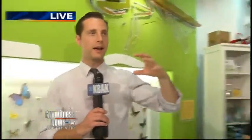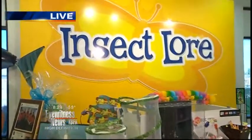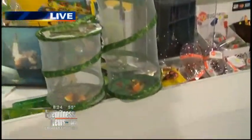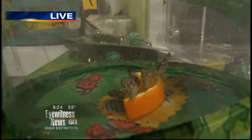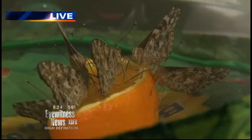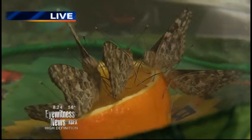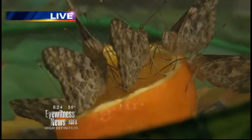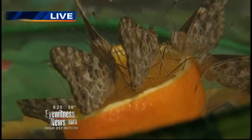The coolest thing about this Bugseum in Shafter, which is part of the Insect Lore company, is that it was the first company to make it possible to grow your own butterflies. LJ gets a great shot of them feeding, actually. Let's touch on that first. They're feeding on the juice from the orange, and they have these long tongues, almost like straws. Yeah, they like sugar. Proboscis. They uncoil them, and they go into the fruit and take the nectar from the juice, like they would from a flower.